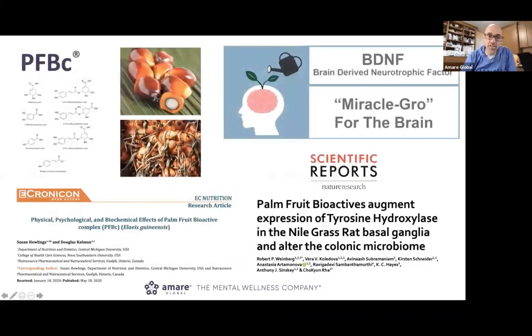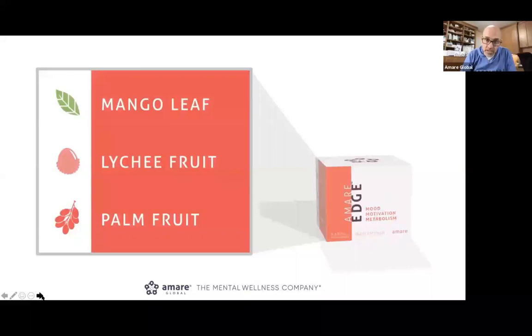You put them all together, this beautiful palm fruit, we get these lovely, unique flavonoids out of it that do all these wonderful things at the level of the microbiome, at the level of the brain, at the level of your entire system in terms of psychological and physical performance. You have something that is really, really unique.